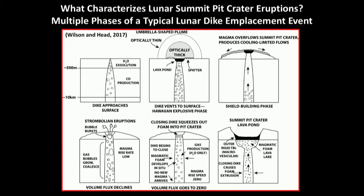When in fact the volume flux goes to 0, that is, the dike stops, if you will, then you enhance the exsolution from H2O, and you build up a huge amount of gas exsolution, and you start building up a foam at the same time that the dike is squeezing shut, because it's no longer being overpressurized to get the lava out. So what we have here in the summit crater in the lava lake is in fact a boundary layer underlain by massive amounts of degassing and foam that's coming up from the subsurface as the dike extrudes.